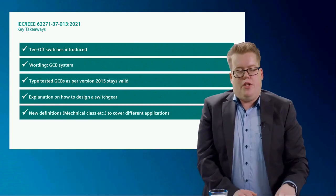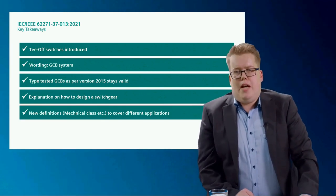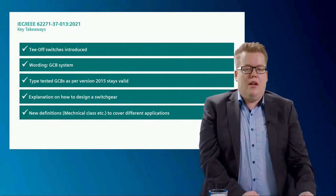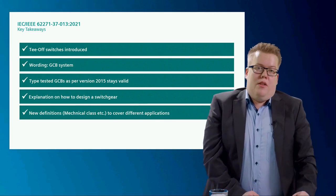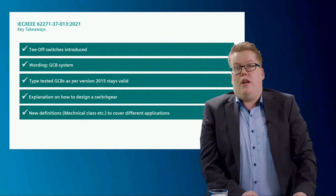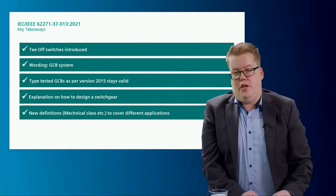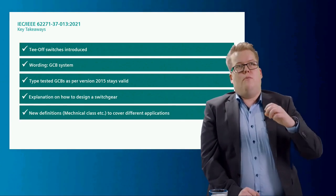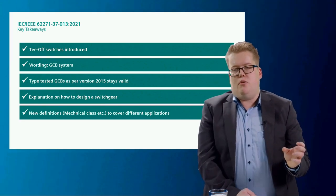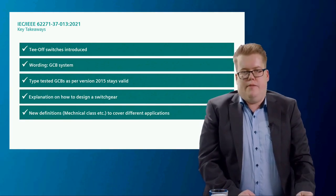Type tested GCBs, which were formerly type tested as per the version 2015, the type tests will stay valid. So there is no need to update these type tests. Furthermore, the newer version of the standard will also give you an explanation on how to design a switchgear and the current path of the switchgear. So also not to over-dimension your switchgear, but to have a very perfect fit for the occurring short circuit currents in your system.